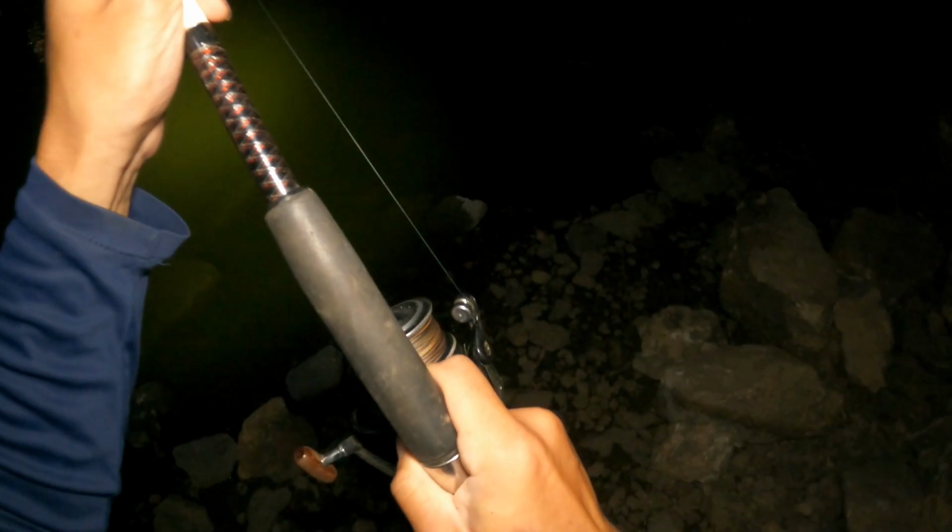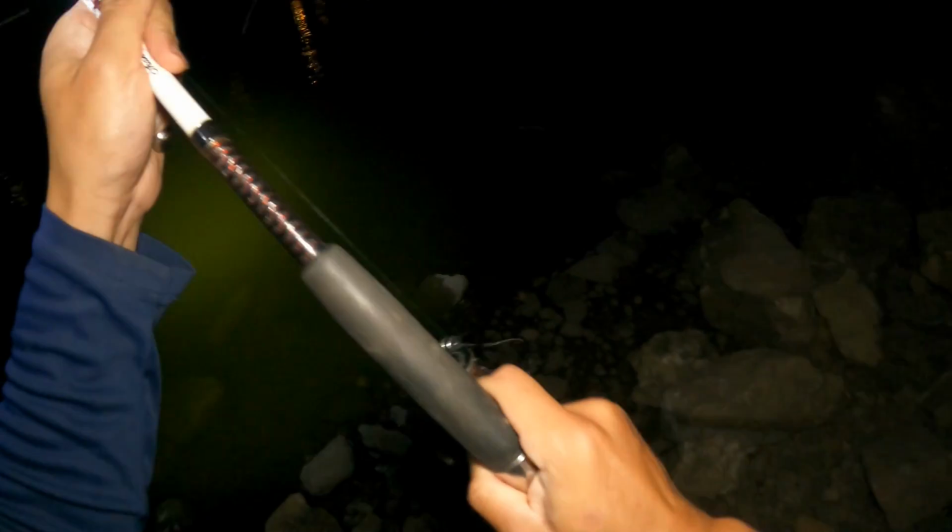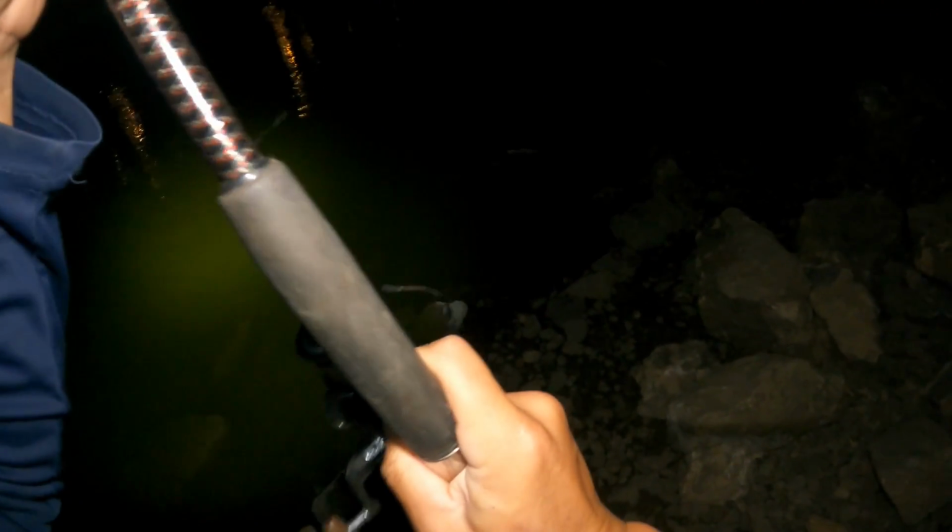Yeah, it's a little bit bigger than I expected. It's not coming up. Oh geez. Oh Jesus. Jeez, yeah, it's a lot bigger than I thought. Still don't think it's as big. It doesn't feel as big as like a 30 pounder I caught, but this is not a small fish.